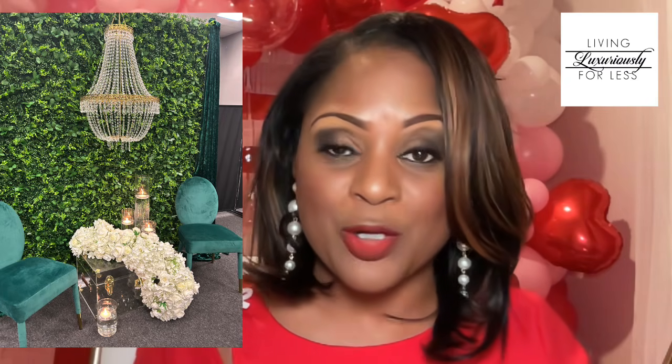Another thing that's becoming extremely popular this year are chandeliers. They are using them in backdrops. They're using them like you see here in a backdrop. They're also using them over tables, down the aisle. Chandeliers are everywhere and they are all the rage.